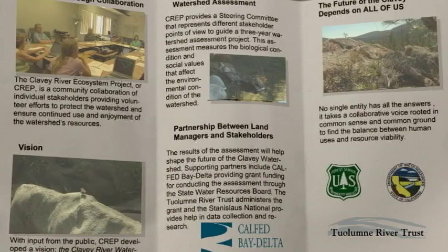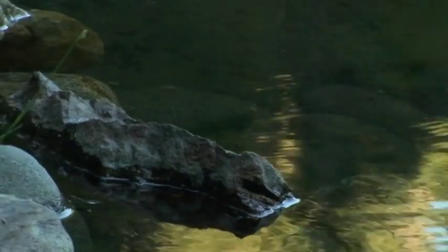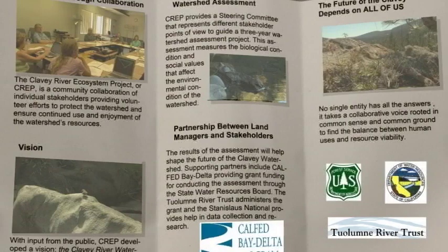Watershed assessment: CREP provides a steering committee that represents different stakeholders' points of view to guide the 3-year watershed assessment project. This assessment measures the biological condition and social values that affect the environmental condition of the watershed. Partnership between land managers and stakeholders: the results of the assessment will help shape the future of the Clavey watershed.